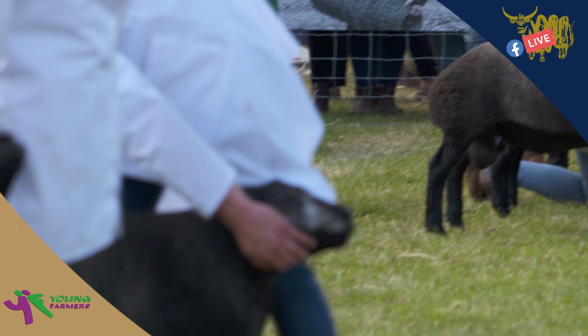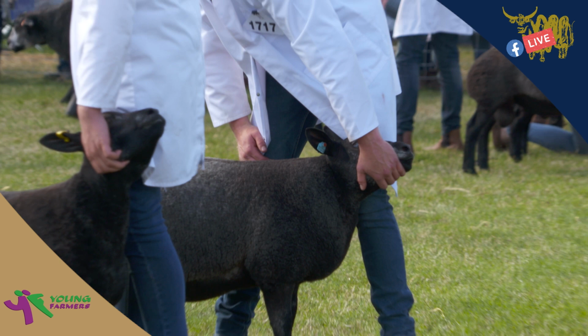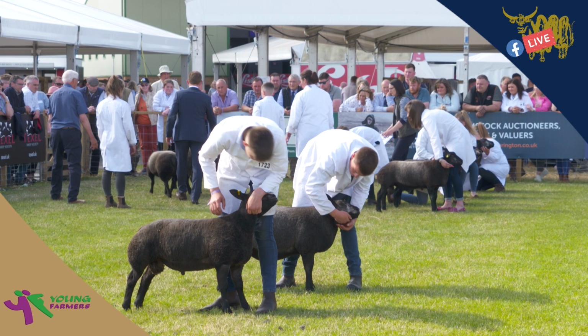When the judges let them loose like this, it just gives them the opportunity to really see the animals moving, see their shape. As I was saying earlier, they have very similar stature to their white ancestors.